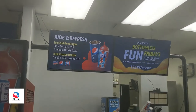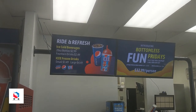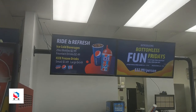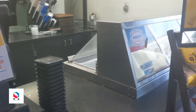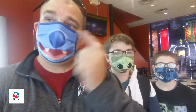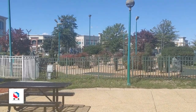And then, of course, they have your ices. Again, 20-ounce bottle for $3. That's not bad at all. Really good pricing. And they also offer Hershey's ice cream. All right, so that's going to do us inside. We're going to head outside and kind of show you some of the attractions outside before we hit the go-kart track.